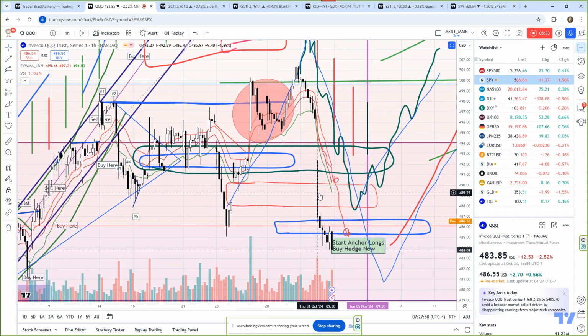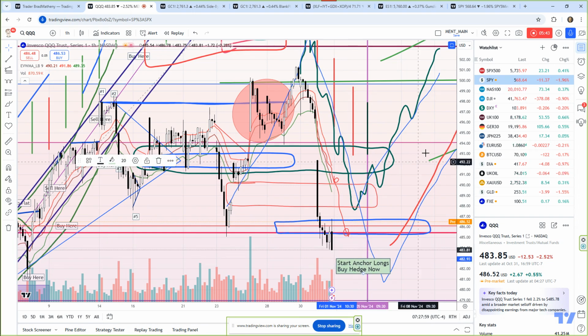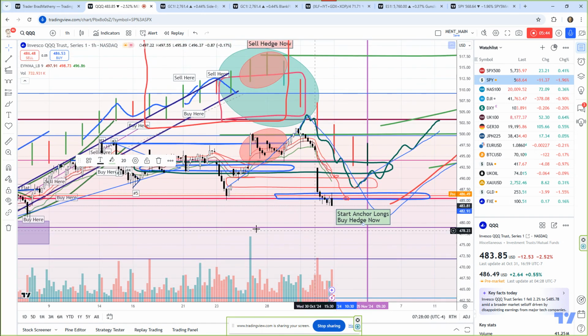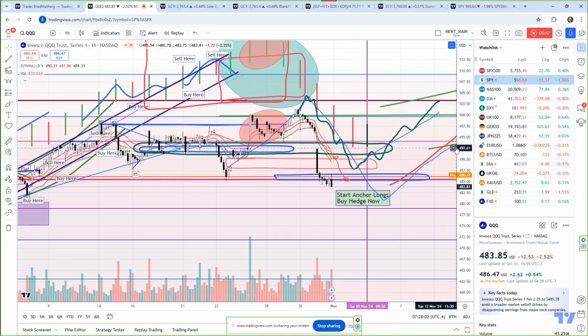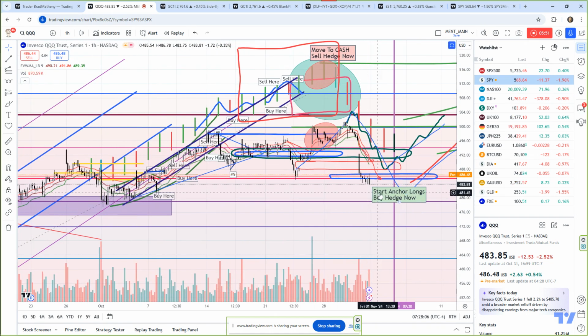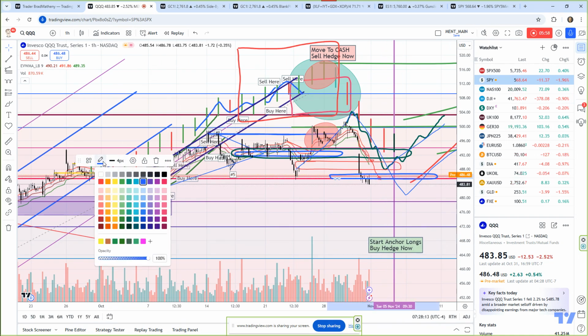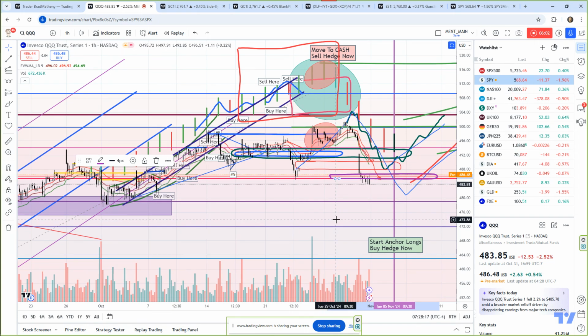Big breakdown yesterday, moved right down into the area that I thought was going to be our support. We need to watch for a further breakdown, guys. I'm going to just tell you right now that yesterday's move was aggressive and came right down into my low areas. That's where I thought of right here. I'll leave this here, make it purple. This was my original low price target area.